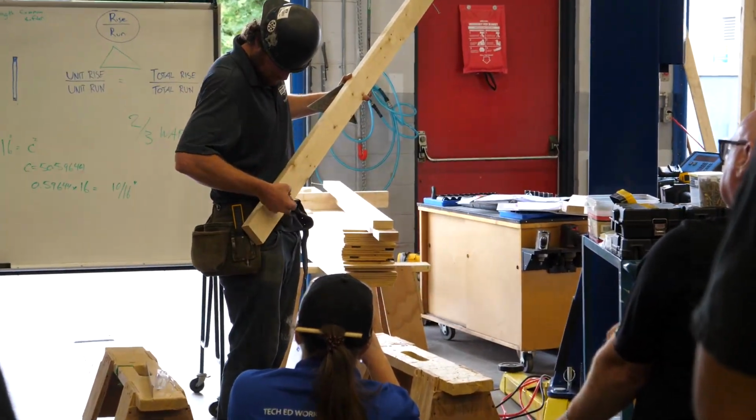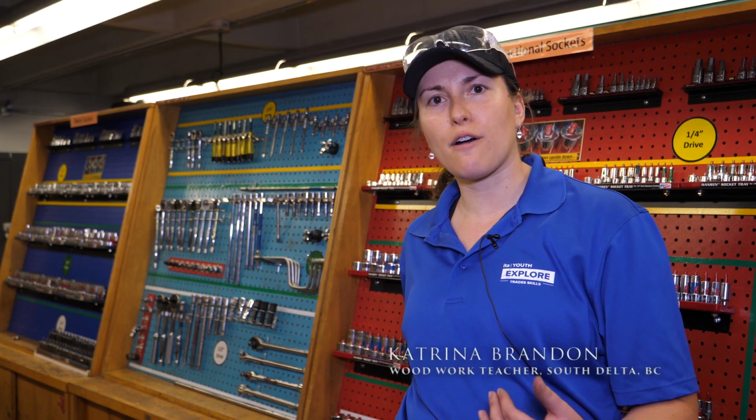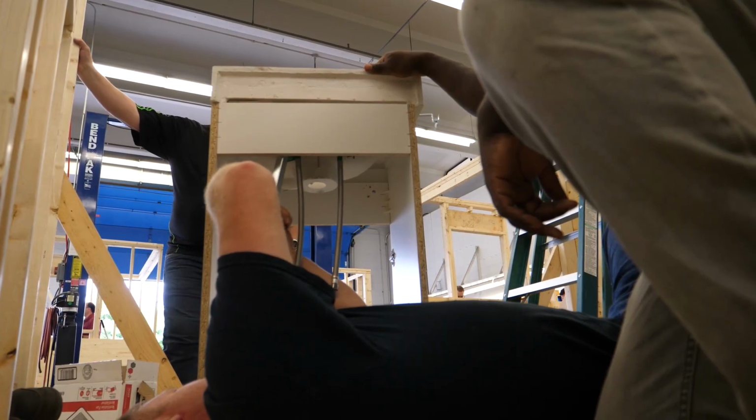So this program is the Explore Trades section for the students to get an idea of what sort of careers they might be interested in and get a taste of a little bit of carpentry, a little bit of electrical, a little bit of plumbing.